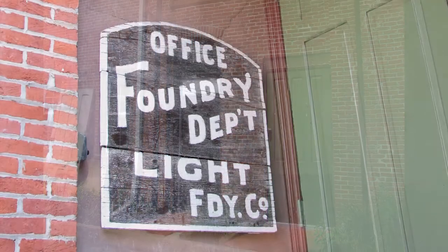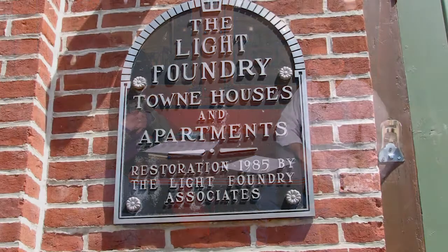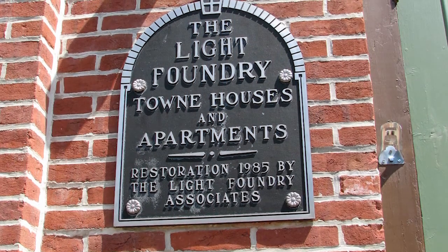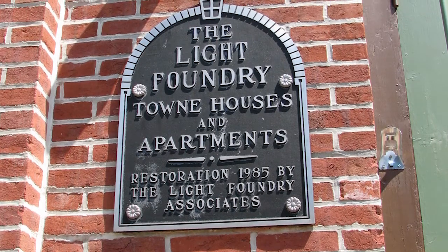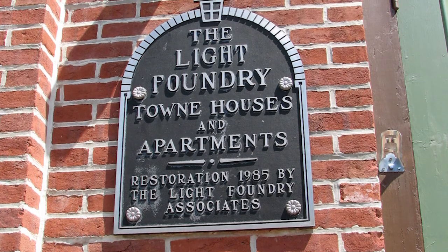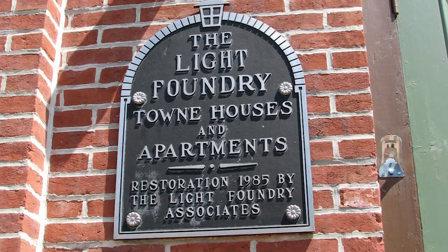This says that it is the old Light Foundry. So now Light has a foundry in this little building here, which apparently, according to the Reading Eagle, was where they also built bicycles. But there's no mention of bicycles anywhere on this building. I assume that this is it. It's Union Alley. You'll see there's a sign there that says the Light Foundry Associates helped restore this building. I tried finding them and seeing what they were about, because it says they did that in 1985.